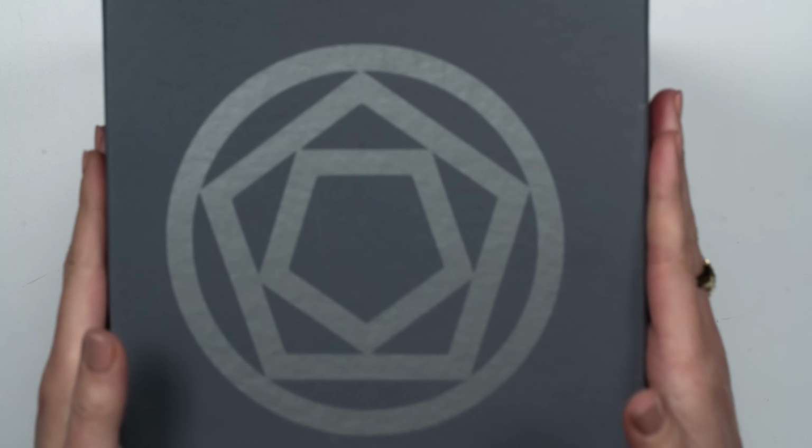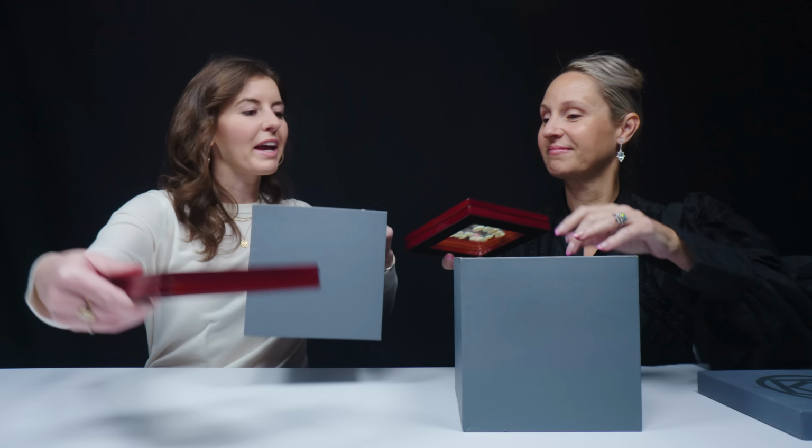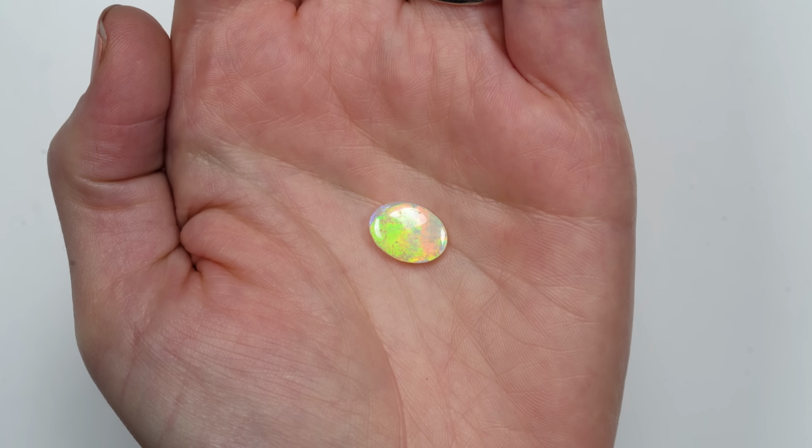I think we should just get to the box. Sounds good. One for each of us? Oh my goodness, I have a parcel. Okay, so we have two parcels of opal. We have light and dark, but both from Lightning Ridge. A lot of people don't realise that Lightning Ridge actually produces light opal, not just black.